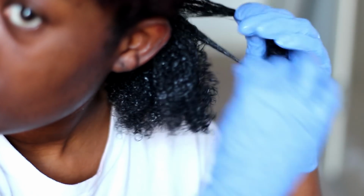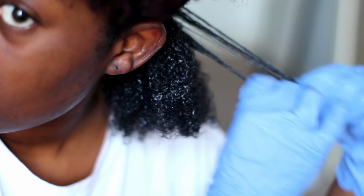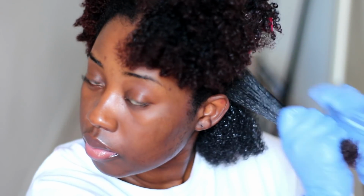You guys can see my hair. There's no definition whatsoever, and I was really disappointed with this because I'm not sure if you've watched my last video, but I showed you guys how to define your curls using mousse, and that worked really well for me. That was the mousse from Mica Organics. So I thought I would be able to do a really nice wash and go with this as well, and it just didn't work out. It smells nice though. All the products in the line smell really nice, but that's about it.